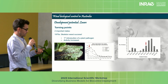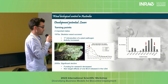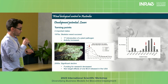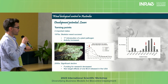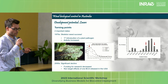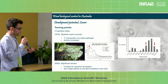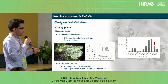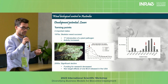So it was fantastic, but then there was a significant decline in the 2000s. This can be explained by the funding for research that decreased a lot, but also because in one project, we observed a non-target effect of one biological control agent released in the US to control a European thistle that damaged native and endangered North American thistle. So I think that these two points can explain why there is a significant decline, not only for Australia or the US, but generally speaking for weed biological control.